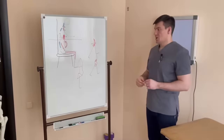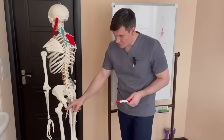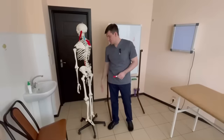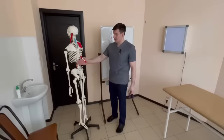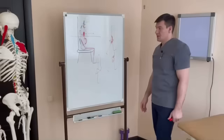this lower part of the abdomen forward. The back surface of the thigh is also very connected with the work of the gluteal muscle, because these muscles start from the ischial tuberosity on which we sit, and here we have several muscles. This is the biceps femoris, semitendinosus, semimembranosus muscle. They also participate in inclinations. That is, when we lean, not only the back extensor works, but there is a very large load on the buttock, a large load on the muscles of the back surface of the thigh, therefore, they should also be in good condition.